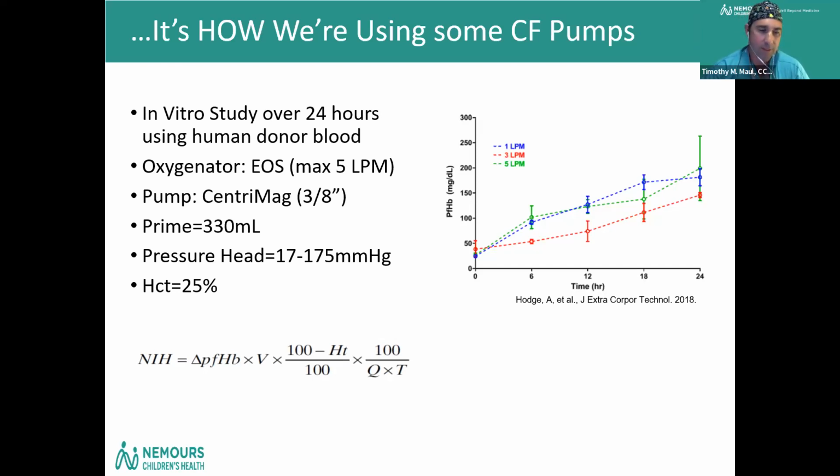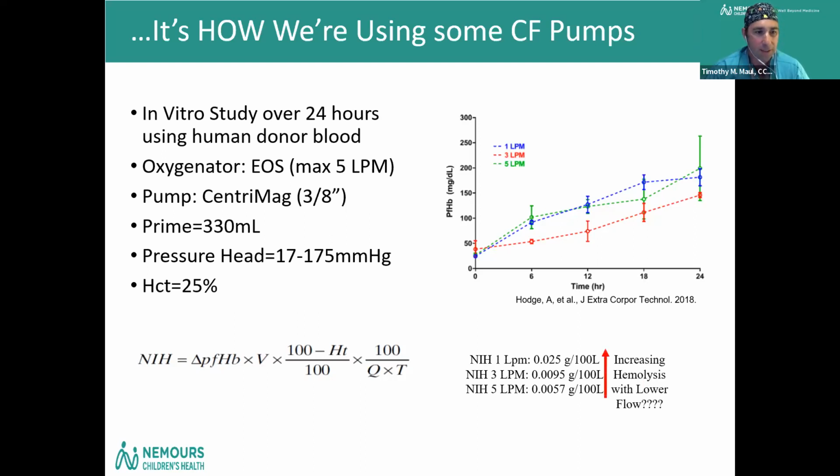When we test these devices preclinically, or to send data to the Food and Drug Administration to get one of these devices labeled for use, we use something called the normalized index of hemolysis to explain what the free hemoglobin generation is in our in vitro setup, normalized by the volume of our setup, by the flow rate, and how long we were testing. When you do this calculation for the data presented by Hodge, you can see that as you walked from 5 liters per minute down to 1 liter per minute, the hemolysis was actually increasing. In fact, it increased over 6-fold from 5 liters down to 1 liter. So we are actually seeing higher hemolysis at lower flow rates.